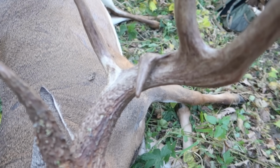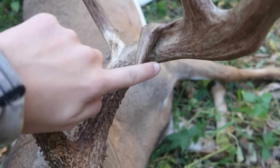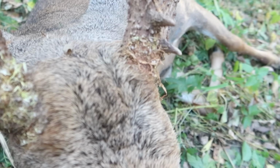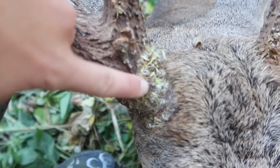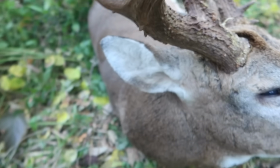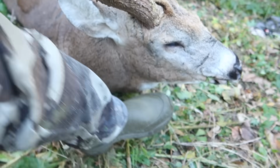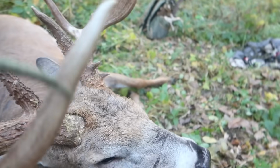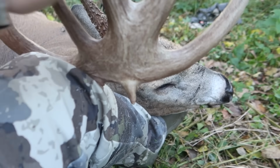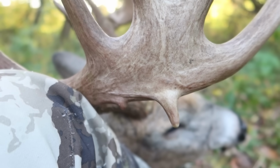So obviously I had pictures of him. He bent this tine over in velvet. But it's cool that it didn't fully fall off, it just stayed. He's got tons of cool character. You can obviously see he's been rubbing. And then this side, an old drop tine, which is so cool. I didn't know he had that when he was in velvet because it was so puffy. You couldn't really tell too great. Technically there's two, but that one's not enough to be a point, so pretty crazy.